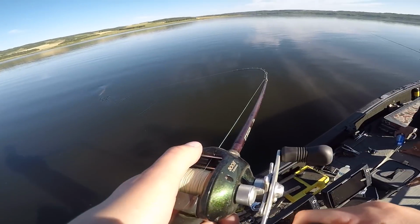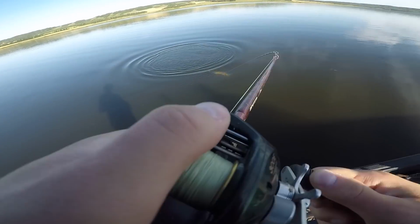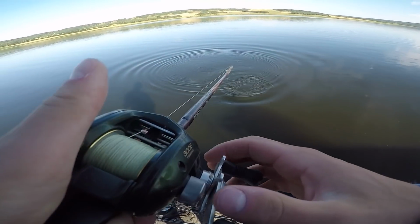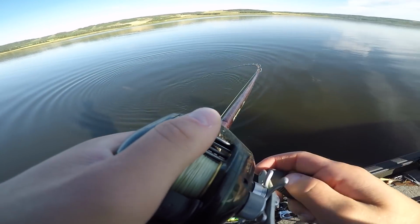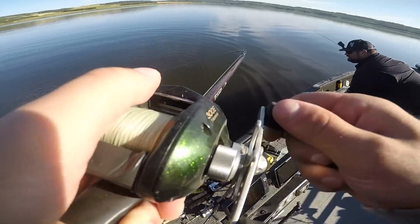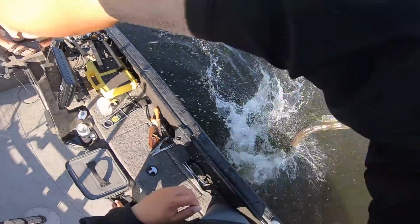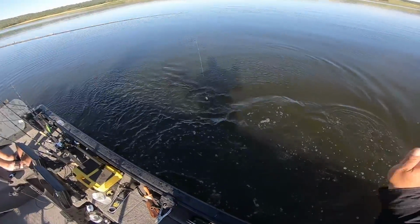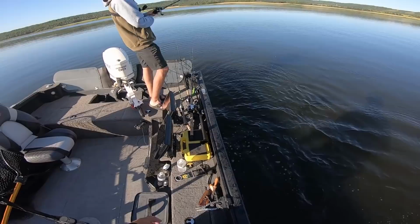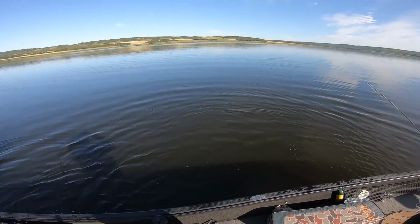Fish? Nice one too. That a boy. Well, that was quick. Bang, bang. Nice. Nice work. Oh, that's okay. I was going to release it right there anyway. Nice.